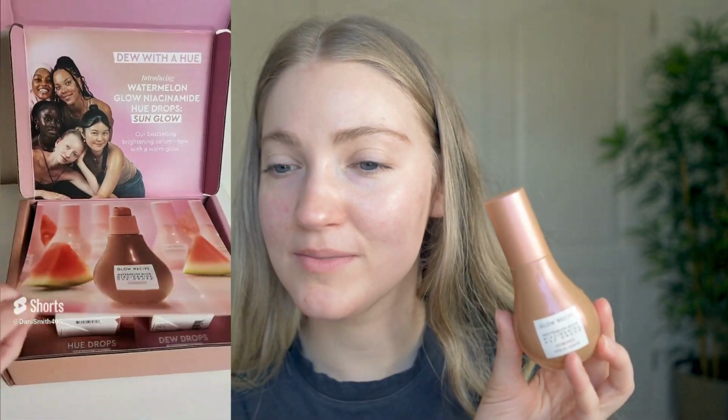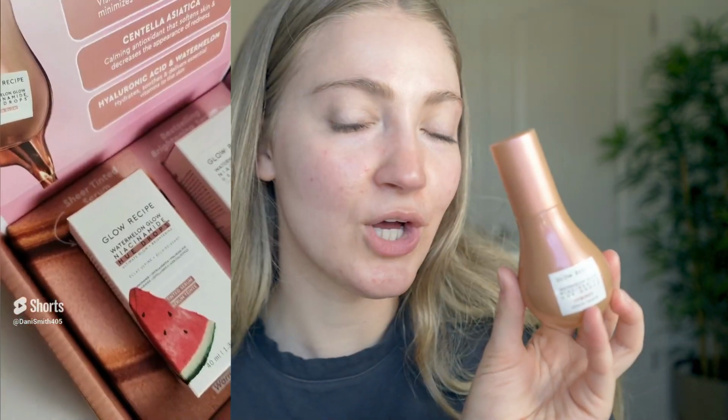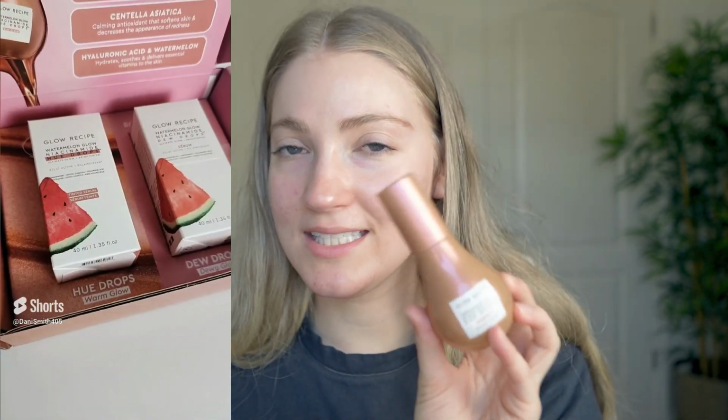I do like it. If you're not a fan of the original, then you might not really care for this one, just because I mean it has the same scent and everything. It feels similar. I think this is really pretty. I like how it makes my skin look. I love glowy base products, so this is definitely a type of product that I am drawn to, a type of product that I like.